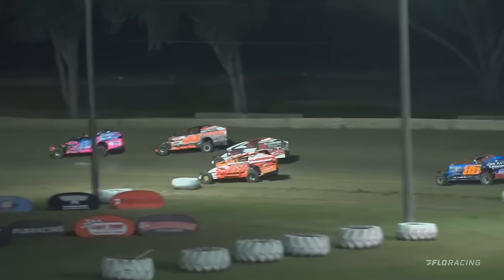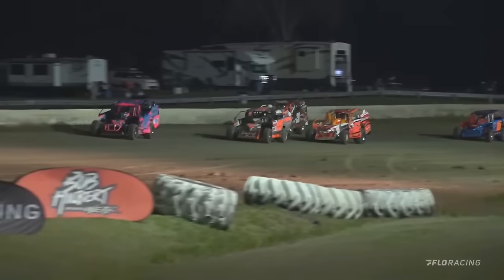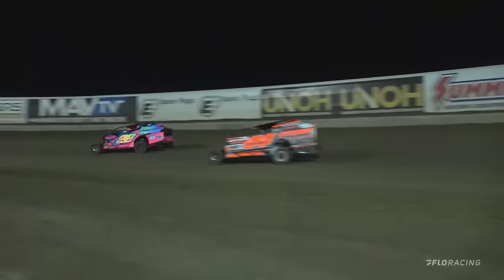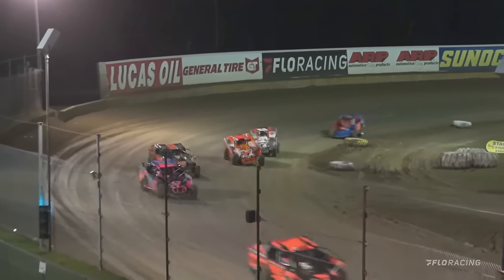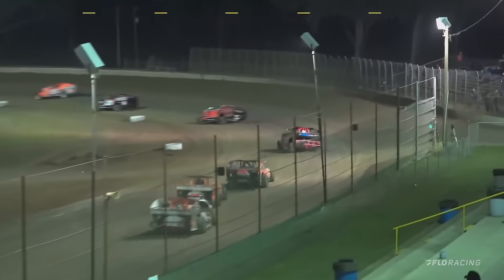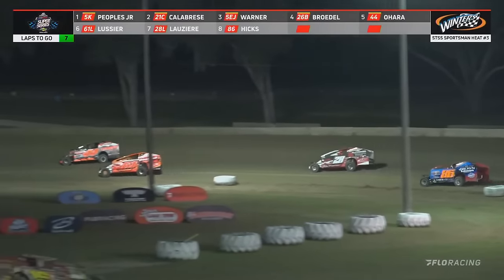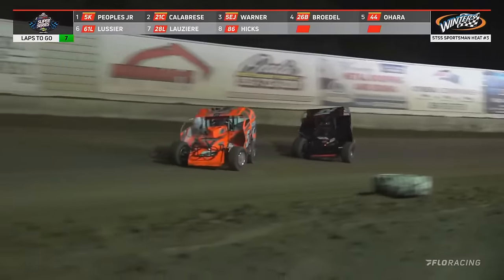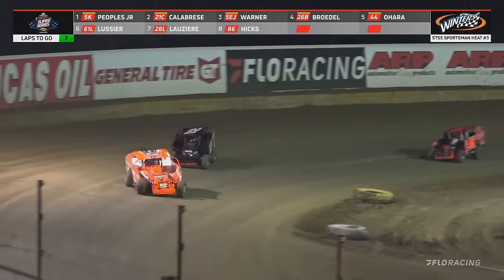Kenny Peoples Jr. had a great top five run last night. He will take the early lead. Interested to watch Tanner Warner. Had one round of practice in that car on Tuesday night. He's been helping EJ Gallup the last two nights. Tanner Warner right now holding on to that third and final redraw spot. KPJ, Kenny Peoples Jr., been impressive so far this week. Right now, he's your leader with Calabrese hot on his heels and a good battle back here. Donovan Lussier trying to grab a qualifying spot, Joe.